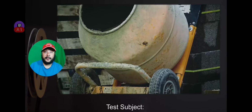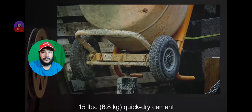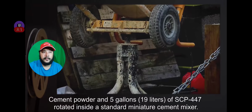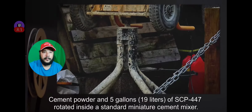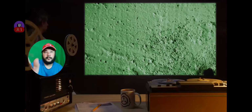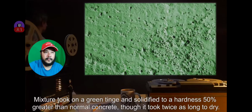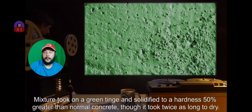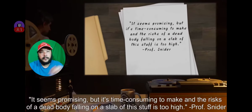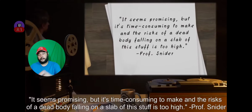Test subject: 15 pounds, 6.8 kilograms, quick dry cement. Procedure: Cement powder in 5 gallons or 19 liters of SCP-447, rotated inside a standard miniature cement mixer. Results: Mixture took on a green tinge and solidified to a hardness 50% greater than normal concrete, though it took twice as long to dry. Greater? Notes: It seems promising, but it's time-consuming to make, and the risks of a dead body falling on a slab of this stuff is too high.